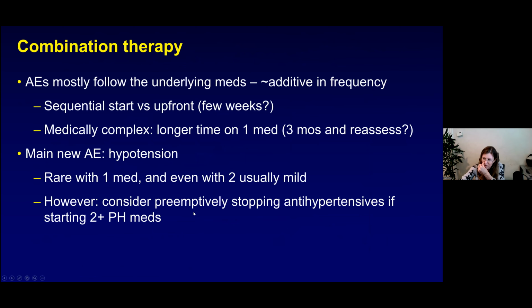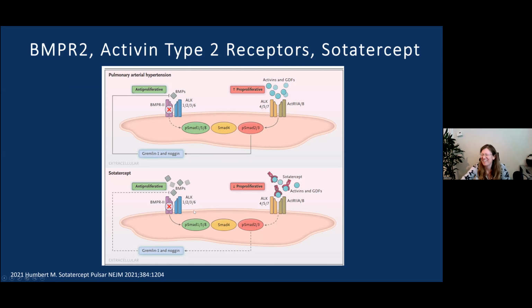I added it without taking away, I think. Sotatercept. Okay, so our new medicine that was approved just a couple weeks ago is an activin scavenger, basically, and it works on the same pathway as the BMPR2 pathway. If you're familiar with heritable PAH, most of it's caused by a loss in one gene of the BMPR2 receptor. Even the non-heritable forms of group 1 PAH tend to have reduced signaling in the BMPR2 pathway, even though they don't have a genetic mutation.